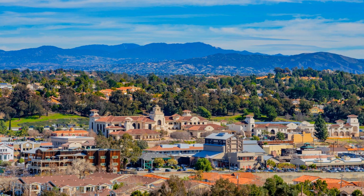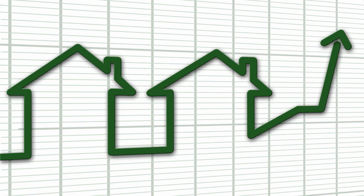Temecula really is in a league of its own, so it really is important that you understand the local market and that you work with a real estate professional that understands it too and can help guide you. So right now, today, in the Temecula market, some prices you're going to see they've got it listed at one price. Some sell for higher and some sell for lower. It's kind of a mixed bag there.